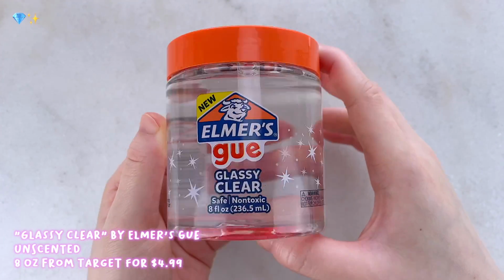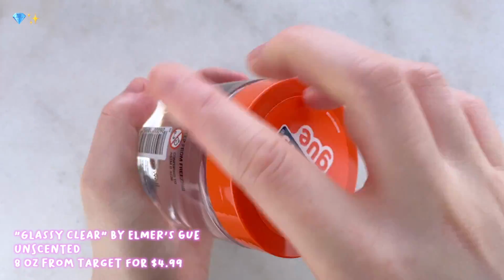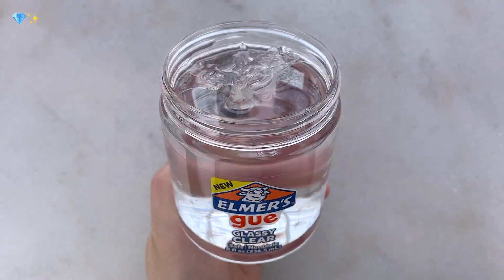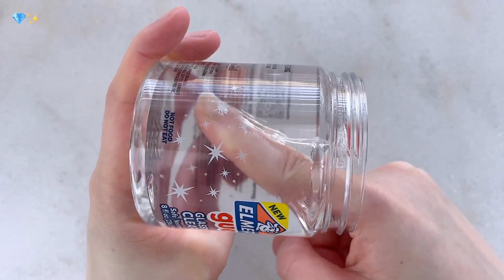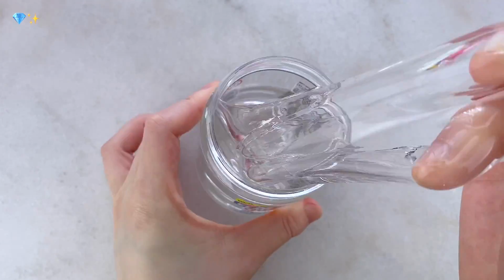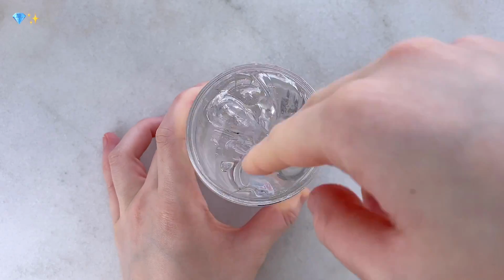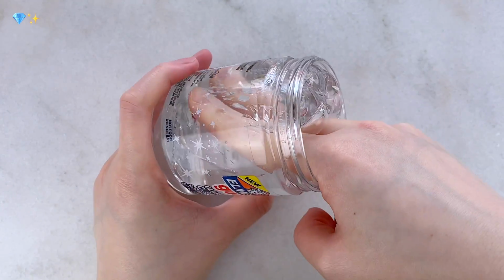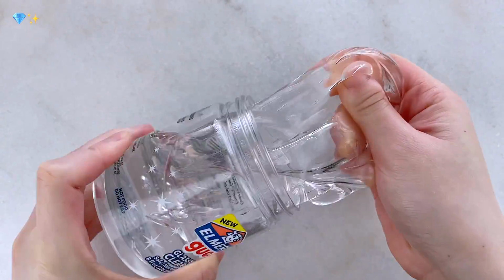Lastly, we have the Glassy Clear slime from Elmer's Goo, and I got this one from Target, but I believe you could also get it from Walmart and Amazon. This is an ultra clear slime, clear as glass. I am actually re-reviewing it here. I purchased this in November last year, so 8 months ago, and just want to see if it melted or anything changed, but it seems like the texture is similar, but it did slightly soften up.